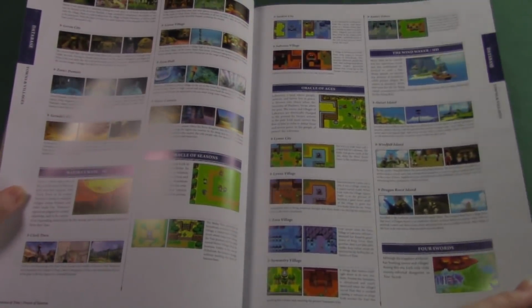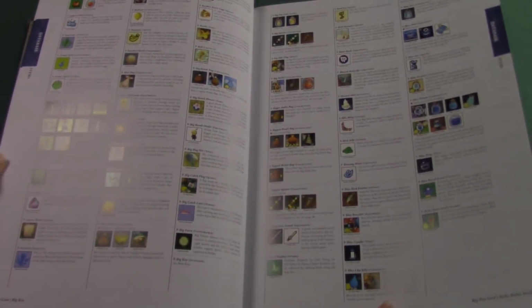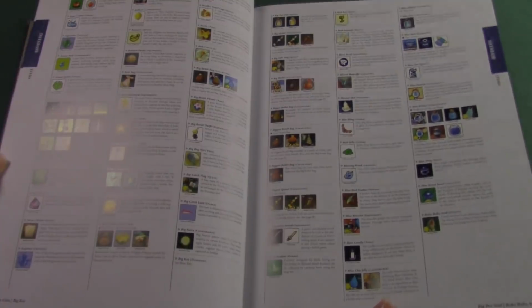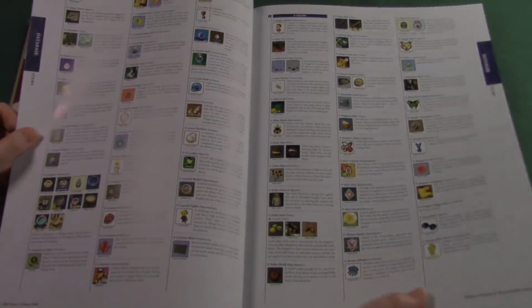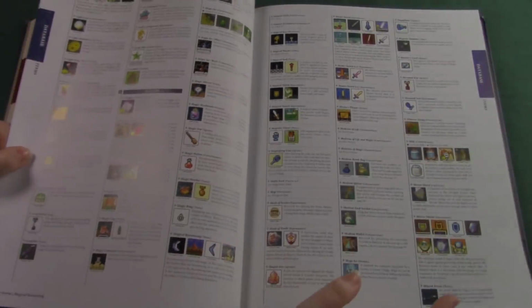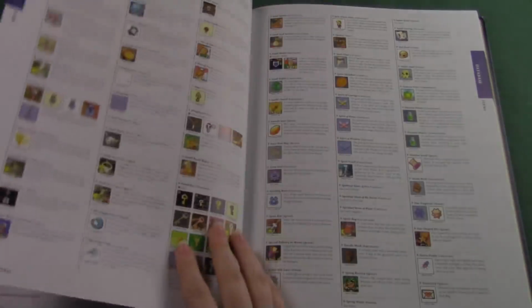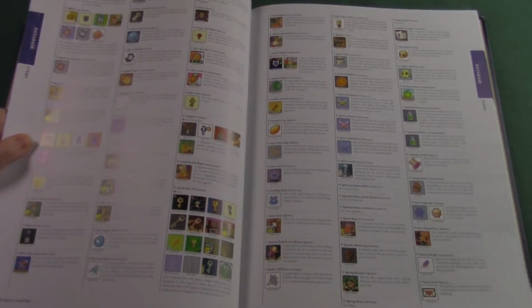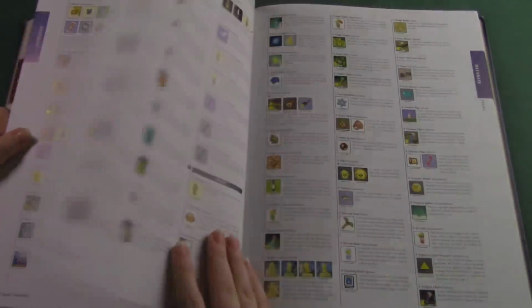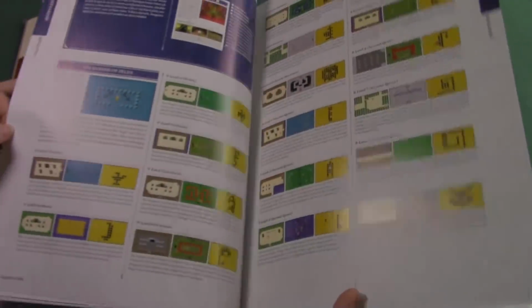Look at all these places. This is such a cool book so far. Different equipment and tools. This is literally all the items in all the games. Look at that. Sell them all in orders. Looks like alphabetical order, maybe. Yeah, it seems like it. Wow. Just every single item you ever wanted to know about would be in the game.